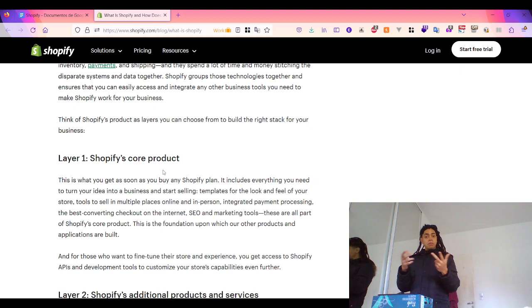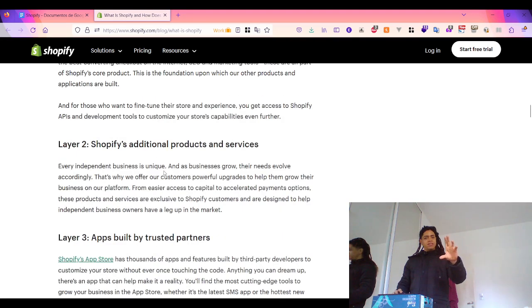A complete integration platform which comes with payment processors, as well as a fast, reliable, and secure checkout, and also SEO and marketing tools, so you can know what you're doing and how visitors behave when they visit your website or your store. But this is the first layer of Shopify. And if you want to fine tune your store, you can do that by accessing the Shopify APIs and development tools.